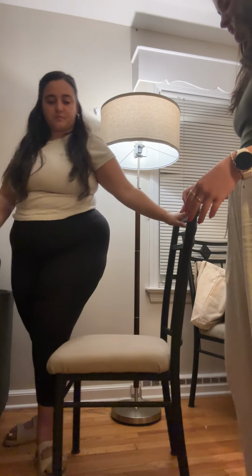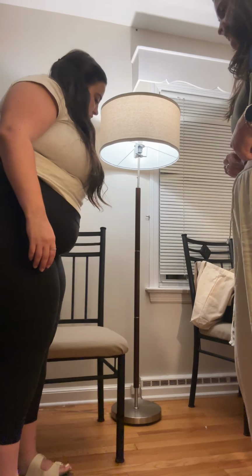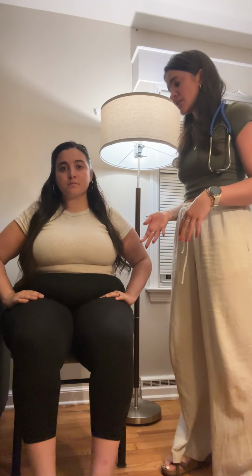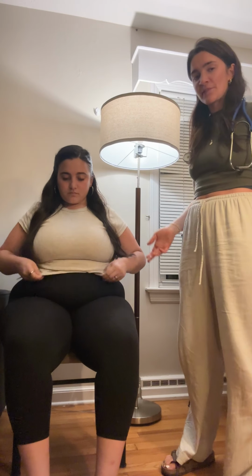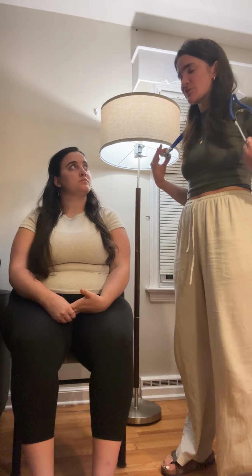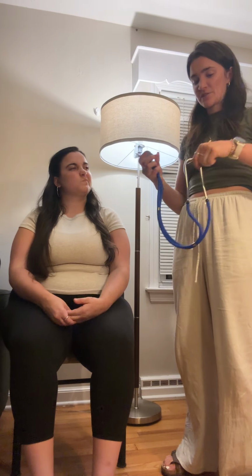All right, Maggie, you can turn to the front. Now I'm going to just assess Maggie's respiratory rate and pattern. Her respiratory rate is regular. She has unlabored breathing, and her respiratory rate is normal for her age, which is lovely. Now I'm just going to auscultate her breath sounds in the front.